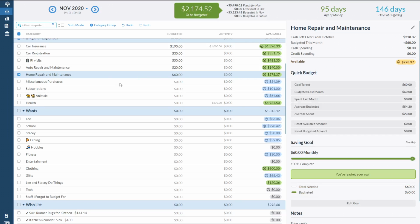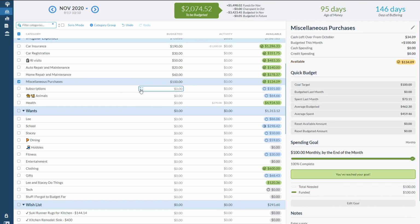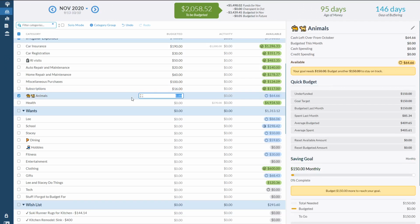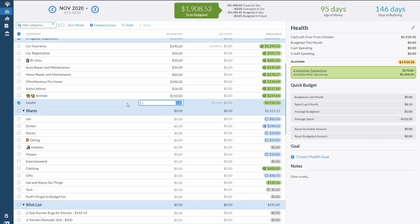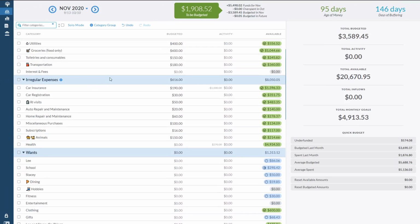Miscellaneous purchases, which we just switched down, is going to get $100. Subscriptions will get $16. And animals is now going to get $150. Health is not normally funded. That is covered through the HSA portion that comes out of Lee's paycheck directly. So we should be all set in the regular expenses category.